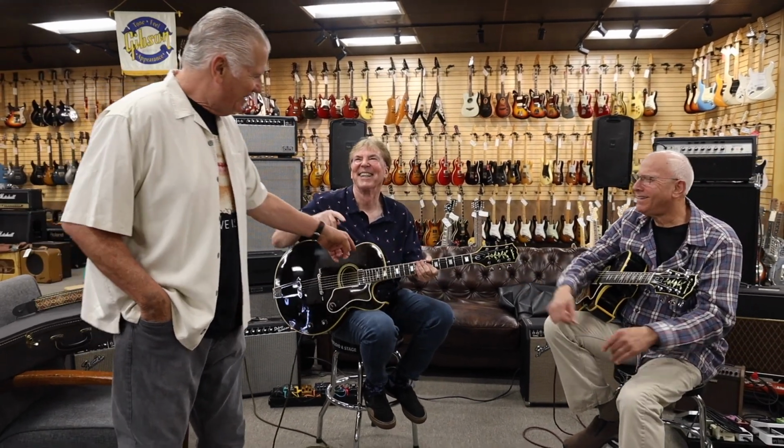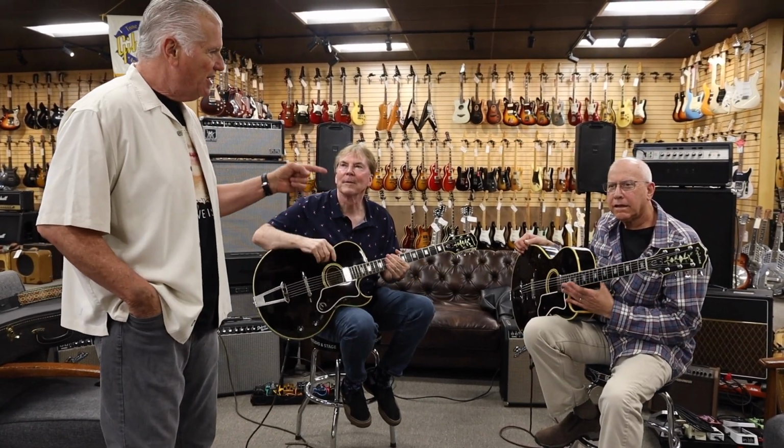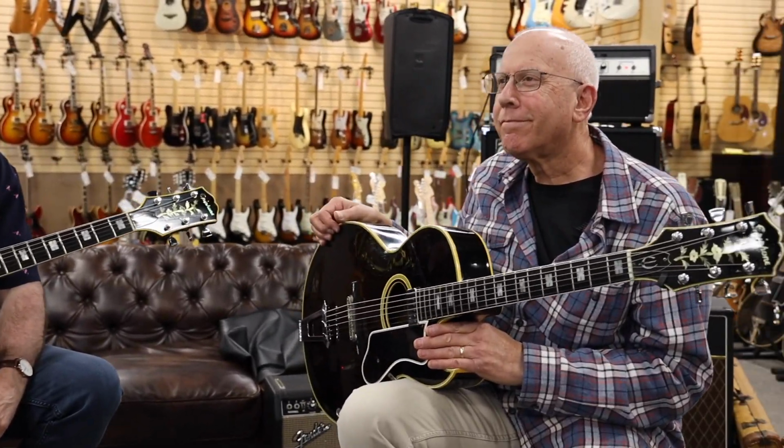Hey guys, it's Norm over here, and we have a very strange reunion of a couple of sisters. Not these characters, these two Epiphone guitars. These are both Epiphone Howard Roberts customs. They only made 53 of the customs. They made a lot more standards and variations and all that.